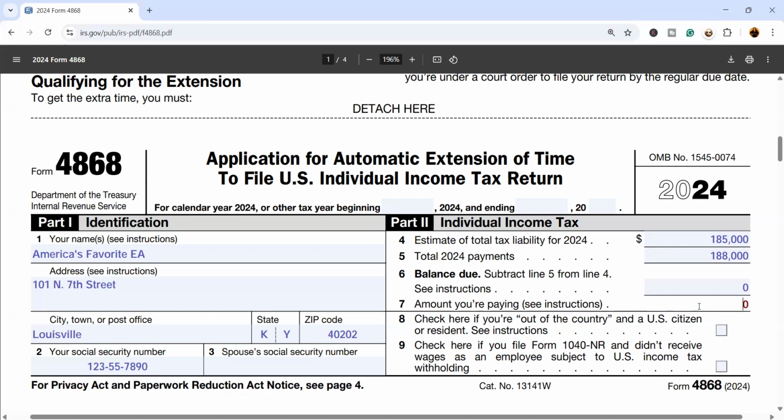Now, if we have someone who is a US citizen but they're out of the country, they would need to check this box. That's not the case in this example for America's Favorite EA, so we'll leave this unchecked. Next, if you file Form 1040-NR, which is 1040 non-resident, and didn't receive wages as an employee subject to U.S. income tax withholding, we would check this box here. Again, this is not going to apply in this situation.